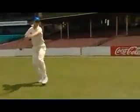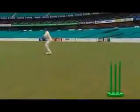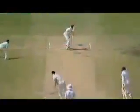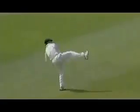But when you're further out, you will need to throw the ball overarm. Your target, wherever possible, should be the base of middle stump. Teamwork is vital in runouts. When you've got time, it's always better to throw it to the man over the stumps.